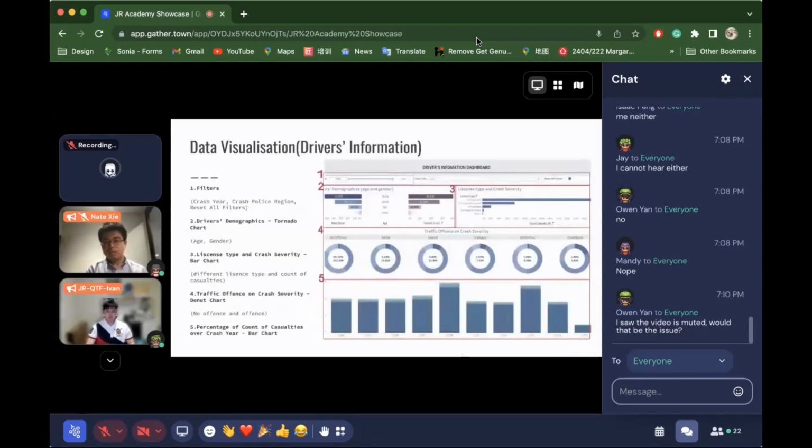So here's a dashboard I created, just like the one that George presented, for the main table. The first part is the filter, and the second part is driver's demographics, which is a tornado chart. The third part is the license type and crash severity, which is a bar chart. The fourth part is traffic offense on crash severity, which is a donut chart, 6 donut charts. And the last part is percentage of count of casualties over crash year, which is a bar chart. Next page, please.